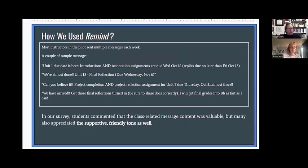How we use Remind, Amy talked a little bit about this already. Frequent messaging, whether it's weekly or, for me, almost daily, maybe every other day. And one thing that you'll notice here in our survey, students appreciated the content, just the basic reminder feature of Remind, but also they did actually note when we struck that more supportive or friendly tone. So again, it's not just the content, it's that ability to connect with students as well.